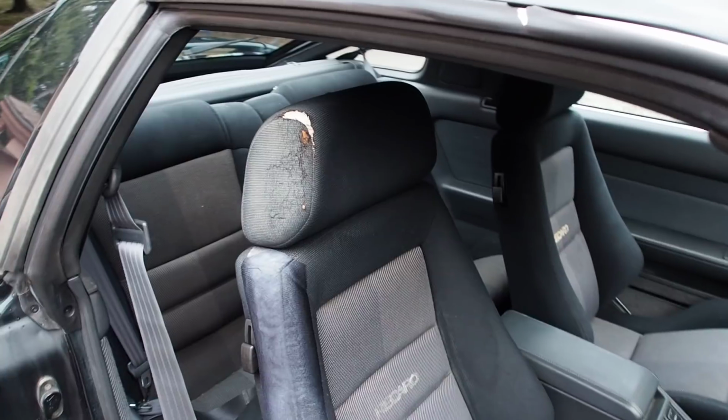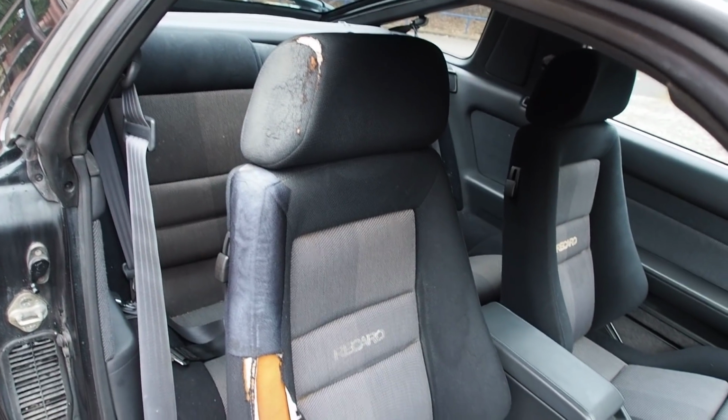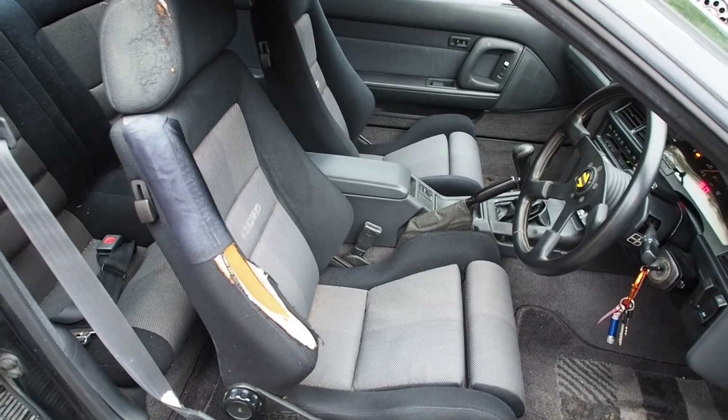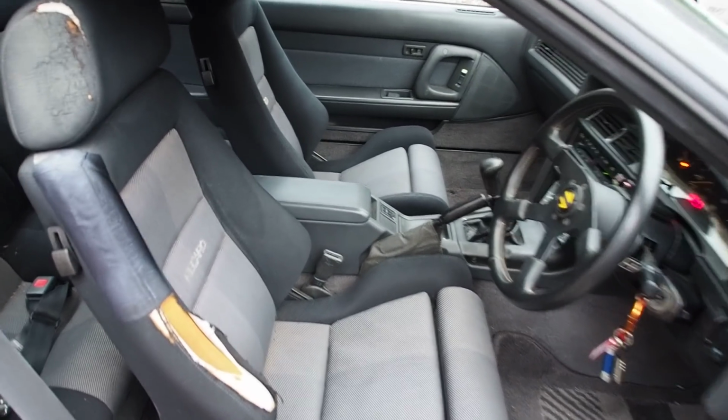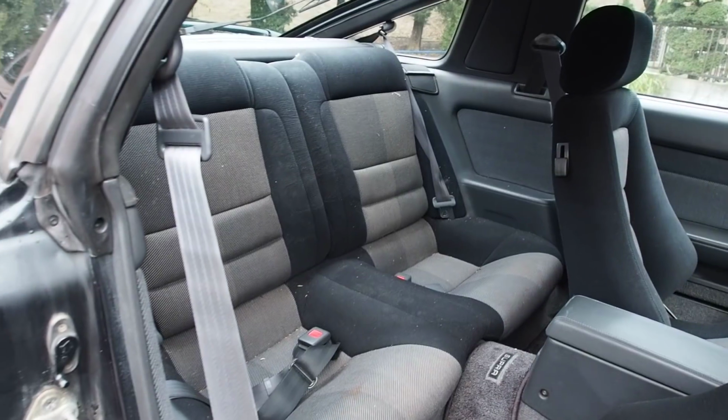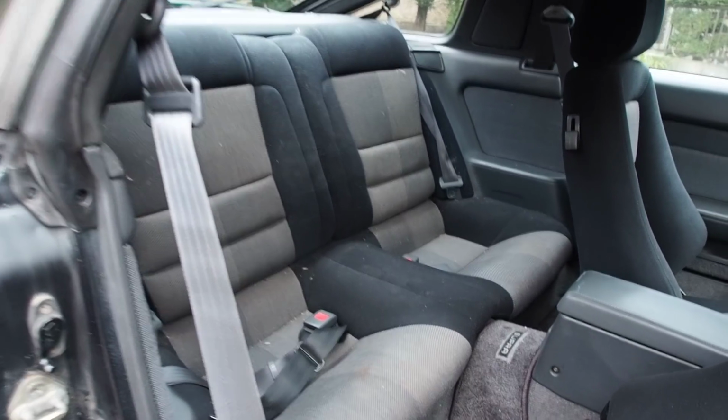These are not aftermarket seats. They look like them because you could buy seats like these from Recaro, but these were the ones that originally came in the car. They also matched the back seats. And so you can get these in Japan with the Recaro seats. Curious to know if you can get that in the US.